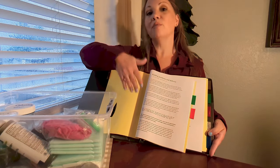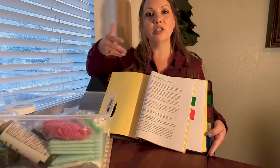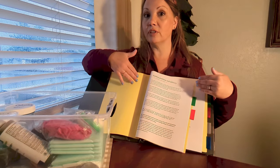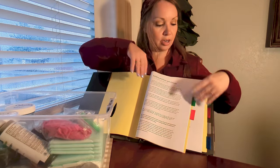So inside my folder, in the first section, I have my original kidding position and delivery chart, which is a lot more wordy, but also really helpful to have on hand to reference. There's a little bit more detail there, so if I do run into any trouble, I can still reference this if I'm not able to find it in Danelle's chart.